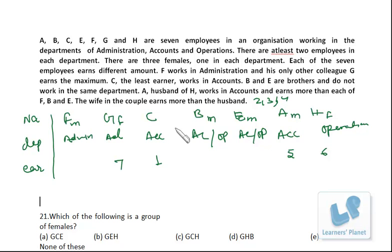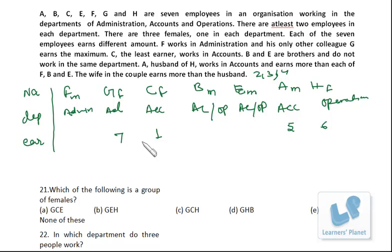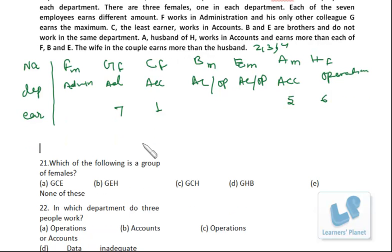And there are 3 people in accounts, so this one is male. Out of these 2, 1 will be in accounts, and that person is also male, so C should be female, the third person. So now this arrangement is clear. Which of the following is a group of females? The group of females is G, C and H. So this is the correct option.